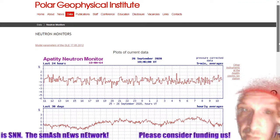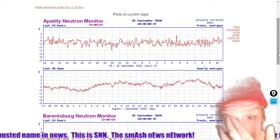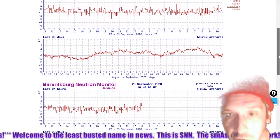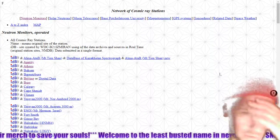Next we're going to look at cosmic rays. Here's the Apatity neutron monitor, and it's coming down off its recent highs here. A slight uptick there overall over the past 30 days. Here's Barentsburg, a slight downtick over the past 30 days. Those are two cosmic ray observatories very far north.